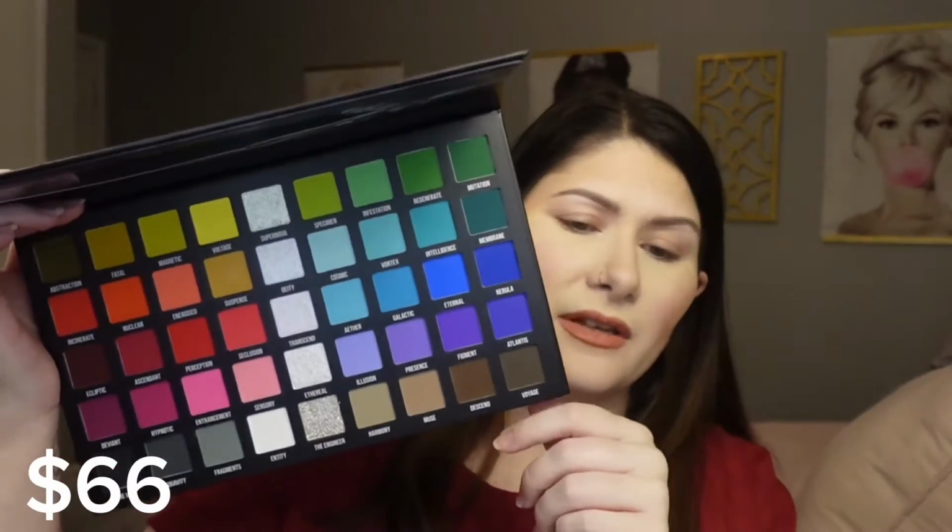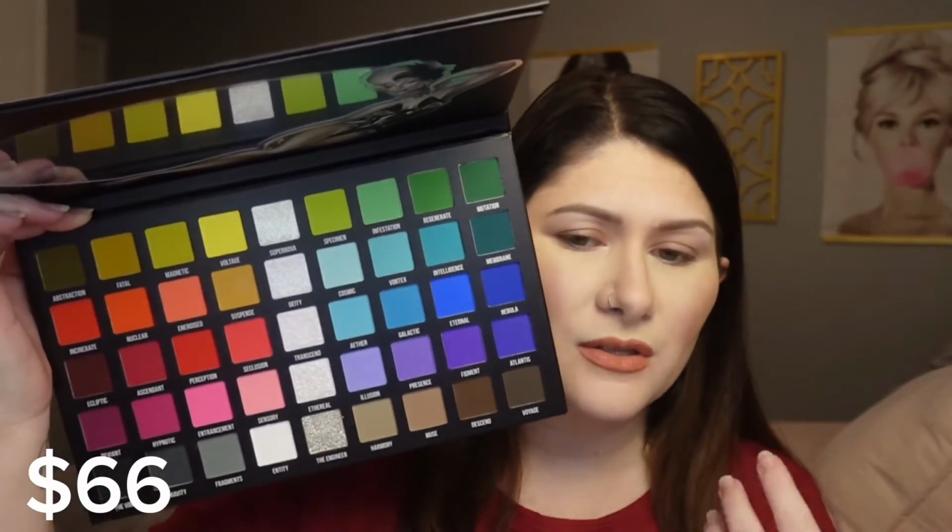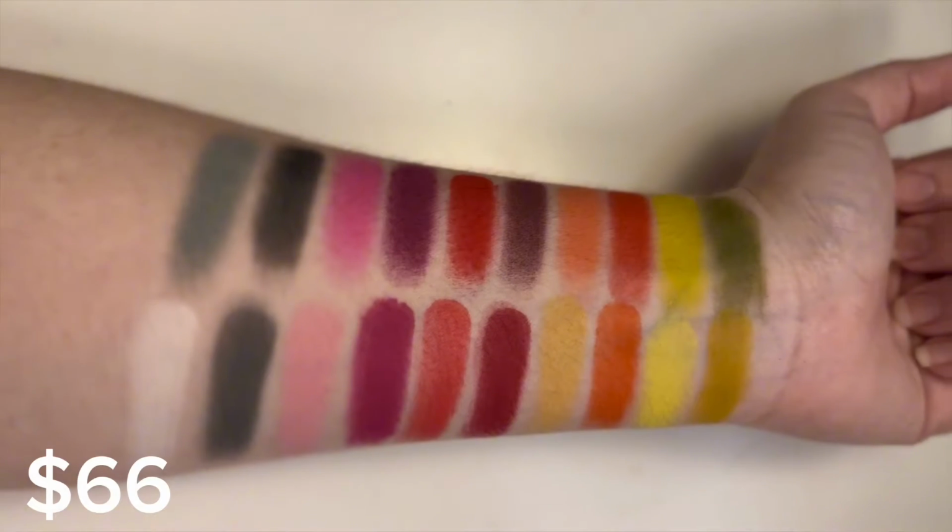But this is what the palette looks like. On the back, we do have this beautiful picture of Ellis Atlantis themselves. And this is a very hefty palette. Like for Blend Bunny, this thing is heavy, but open it up and you have this absolutely gorgeous rainbow palette, but it's more of a rainbow palette with a twist. You've got some grungy, unique shades in here.